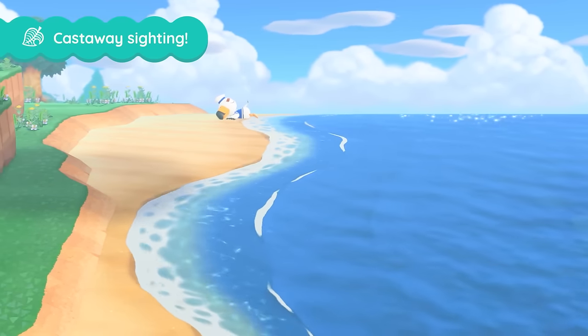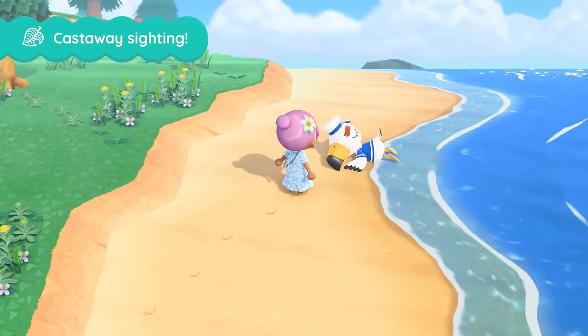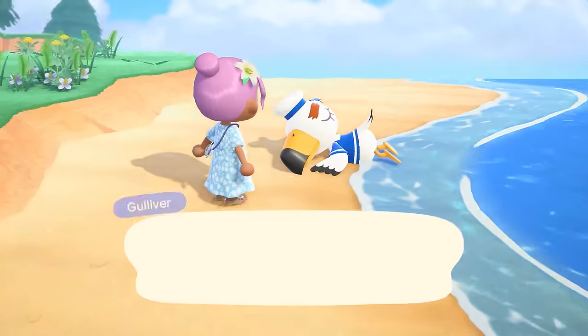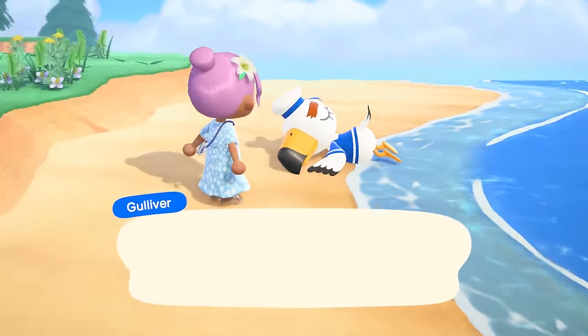Your deserted island is surrounded by the sea, which means you may come across a castaway from time to time. Luckily, rescue is simple. First, give them a holler to make sure they're doing okay. Then keep them company until they wake up. Please offer all the support you can. They're relying on you to make it home.